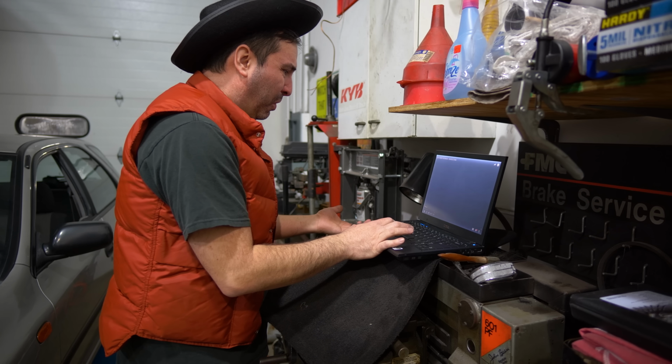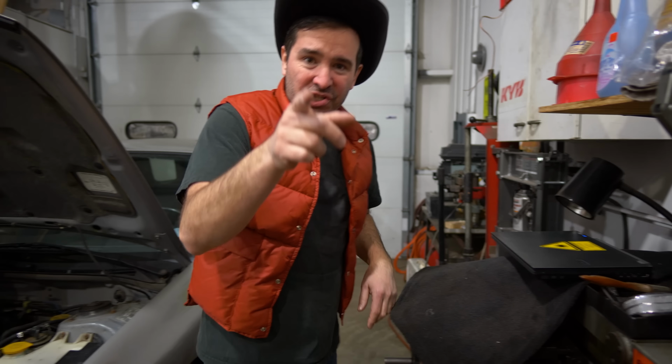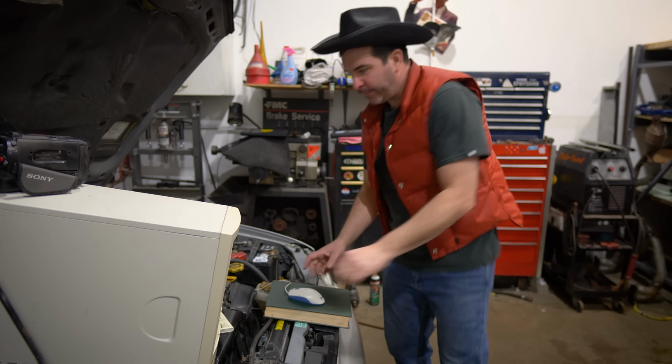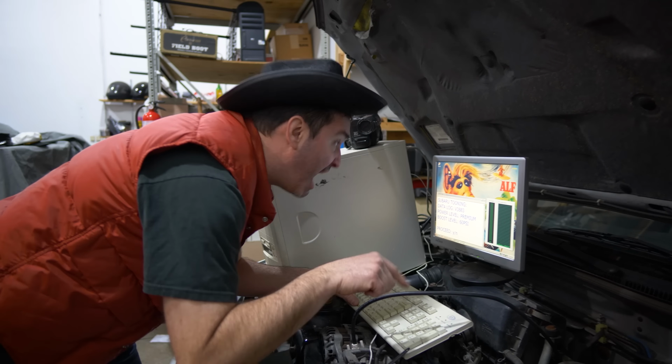Savage Geese. What a waste of skin. Man, we gotta get rid of this guy. I'm gonna show you how, but first, let's tune this Subaru. I think 60 PSI should be good. Yeah. Let's do it!